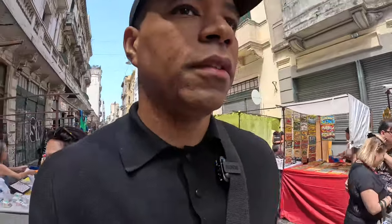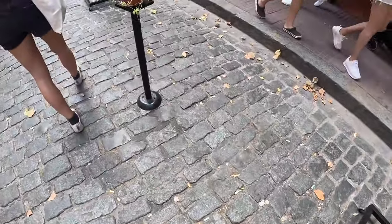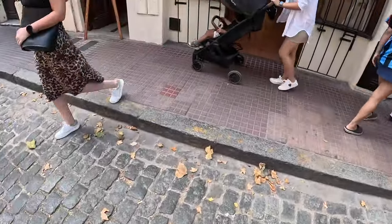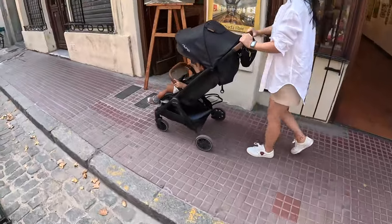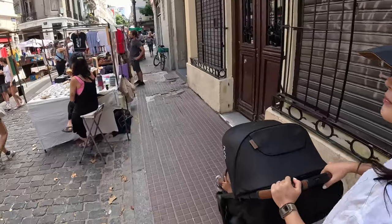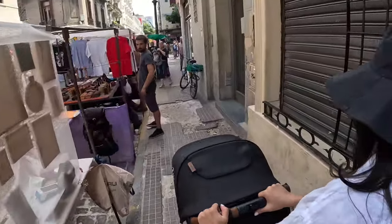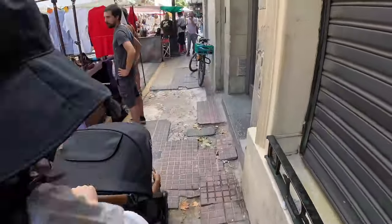One thing about the city, it's one of the oldest cities in Buenos Aires. And you can see from the cobblestone streets, it's very difficult to push a stroller, so I have them walking on the sidewalk. It's a little bit better until we get up to here anyway. But there's one thing to note, if you do have a stroller or a wheelchair or something, it is difficult to navigate.